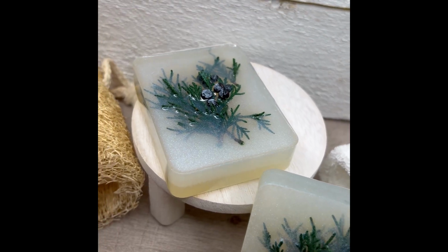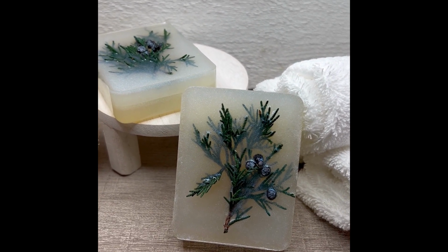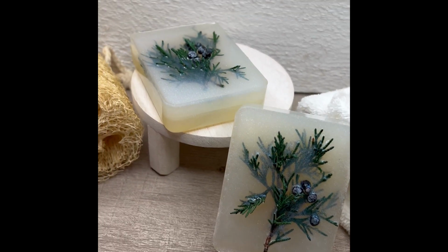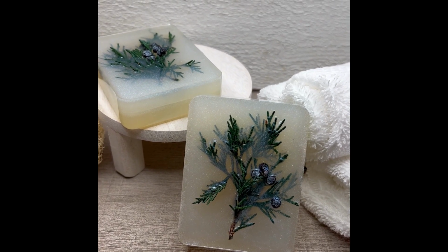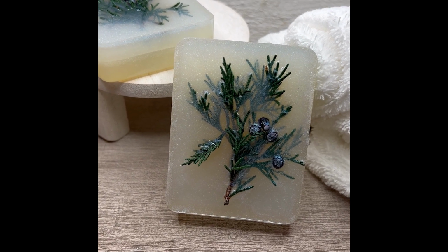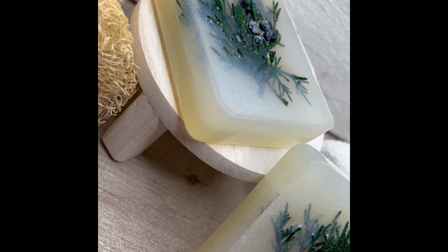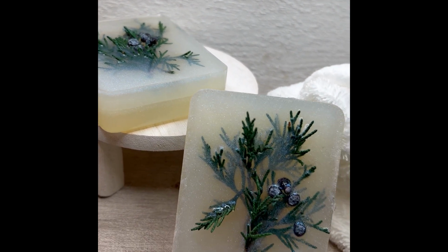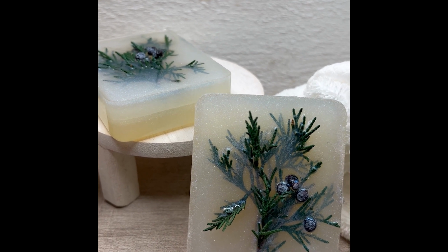This one I think might be my absolute new favorite. So we're calling it Winterberry, and it has actual juniper sprigs in the soap. Juniper sprigs are actually known to be a detoxifier and to help with acne. Also, with this being in the soap, this is going to be a great exfoliant. It kind of has a little bit of a 2-layered approach. I did pour the layers separately to get the juniper to sit on top. And this is scented with Cloudberry, which is one of my most popular scents in the store.